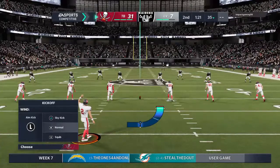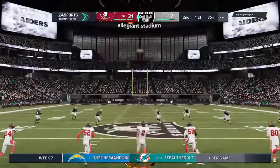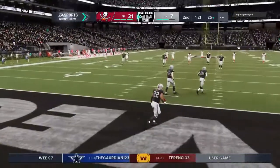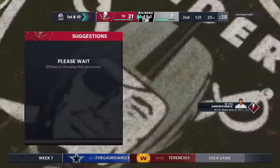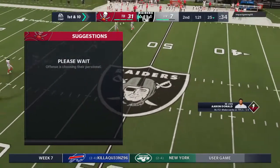Aldrich Rosa set to kick off. So not much time to speak of remaining in this first half as the kick's away. Made at the 25-yard line. The Raiders take over 1st and 10 at their own 25-yard line.